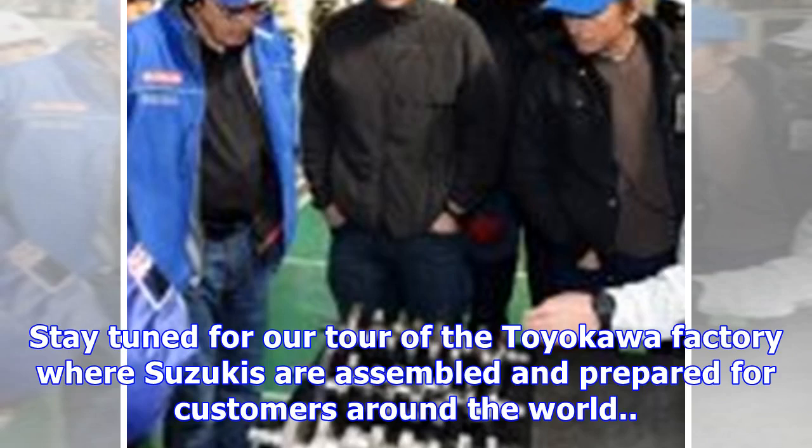Stay tuned for our tour of the Toyokawa factory, where Suzukis are assembled and prepared for customers around the world.